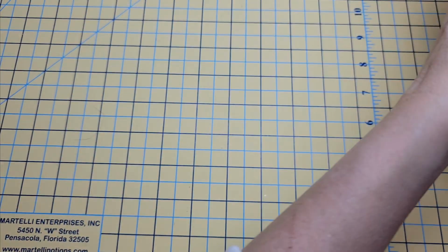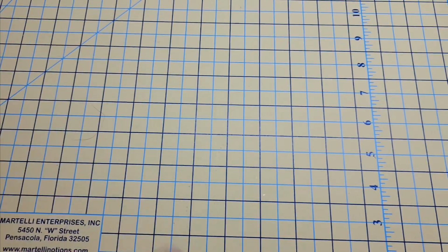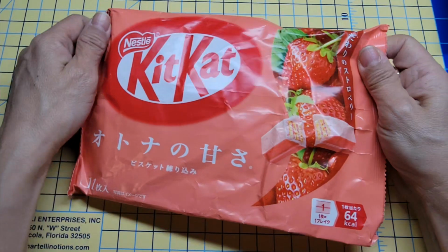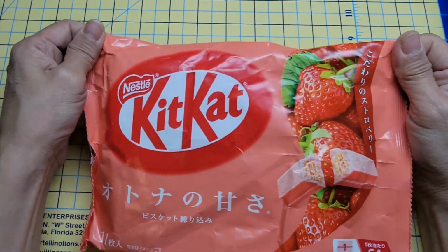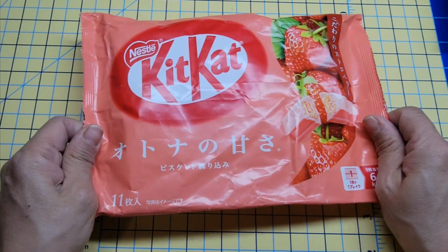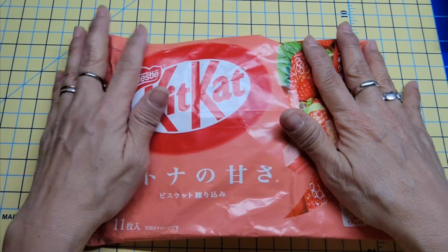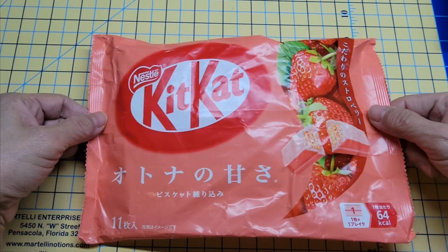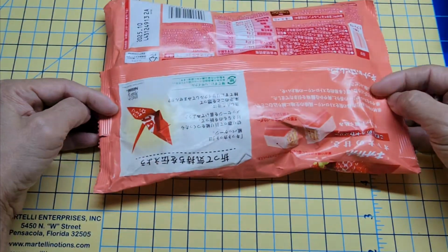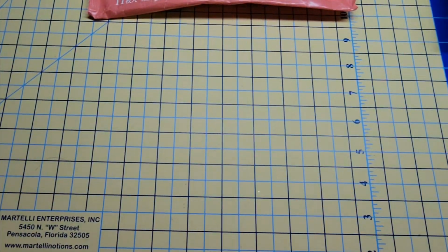What's in here? Oh, so I did get, okay, Daiso, I just bought Kit Kats. And they had all different flavors, and I love the packaging. Michelle does a bag class where she uses candy wrapper bags, but you could use whatever bags you want. They can be just the plastic shopping bags.